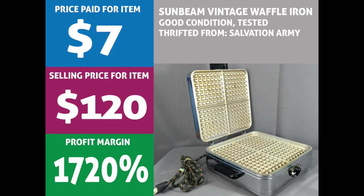This waffle iron, this is a Sunbeam vintage waffle iron. Looks like it's from maybe the late 50s, early 60s. It's so vintage that if you look at the electrical cord in the picture, it's not the hard rubber electrical cords that we're so used to right now. It's a cloth wrapped electrical cord. So that gives you an idea exactly how vintage this is, because I don't even think that is allowed anymore to have electrical cords like that. So this waffle iron, rather, is vintage, probably from the 50s, maybe 60s.